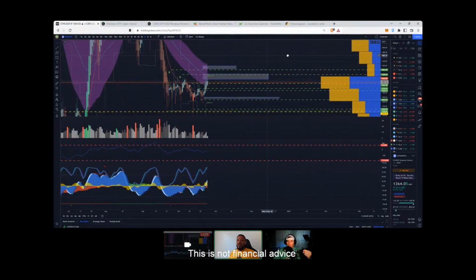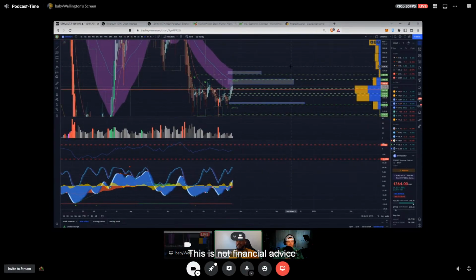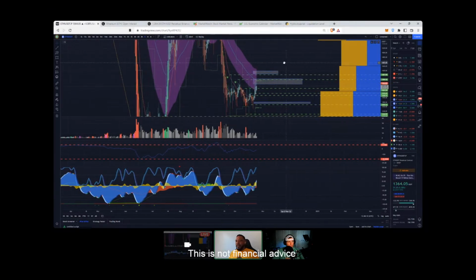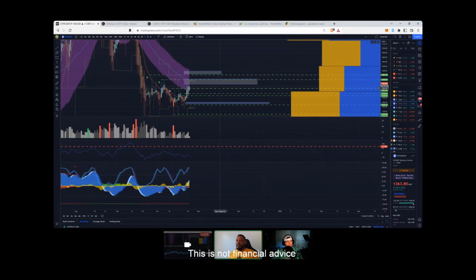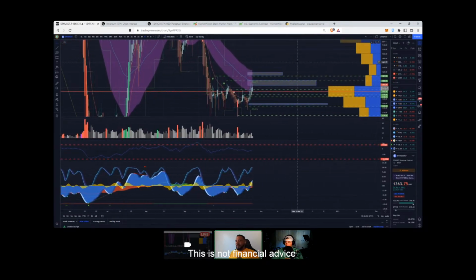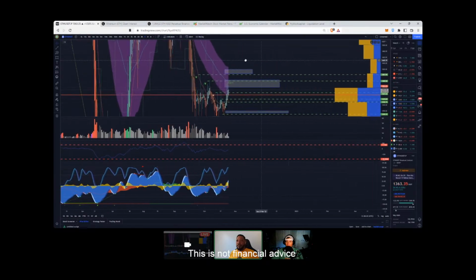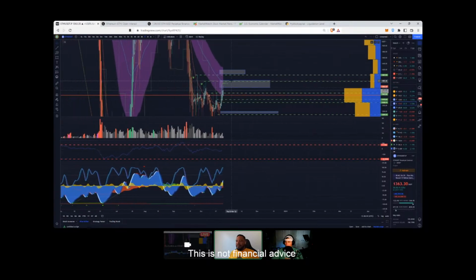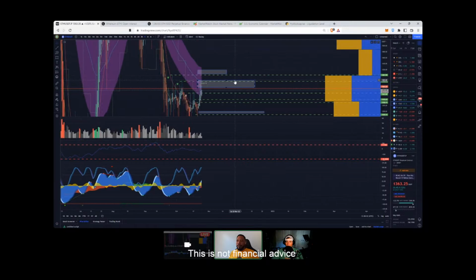So we'll just hop right into the charts. This is a daily ETH. So we've got this pump this morning. Saw it really happening as this developed probably a couple hours ago. You can kind of tell with funding rate where everything was. Looks like we're getting into maybe our last bit of a pump.